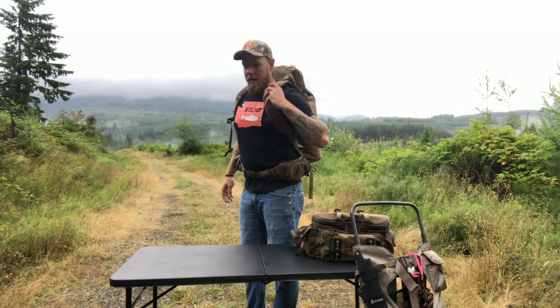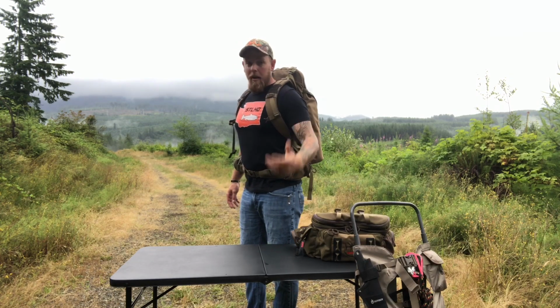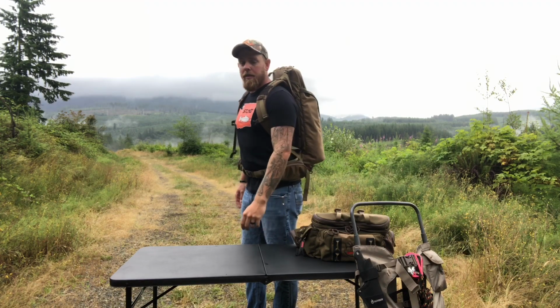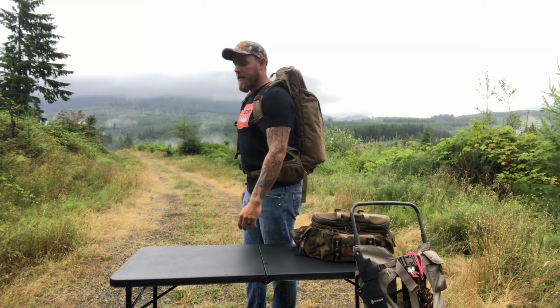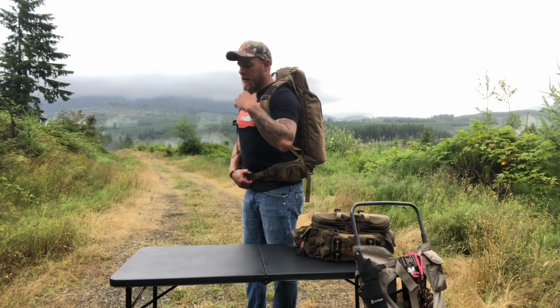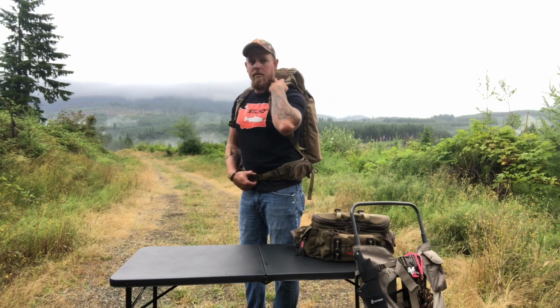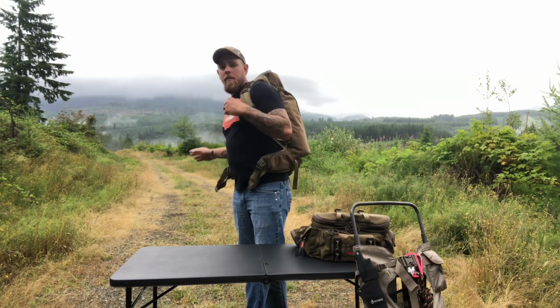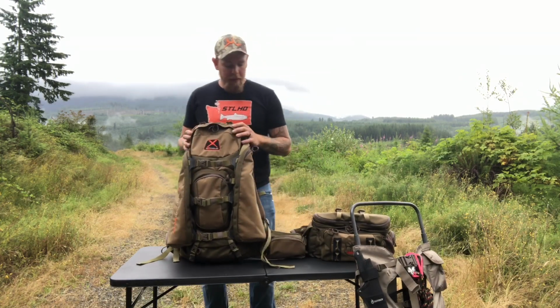I've had a bear on here. I've had equipment in here for pre-season scouting, and it's gotten heavy, and it never hit my shoulders. It never did. It's really good for carrying a load. So, you know, this pack is great.